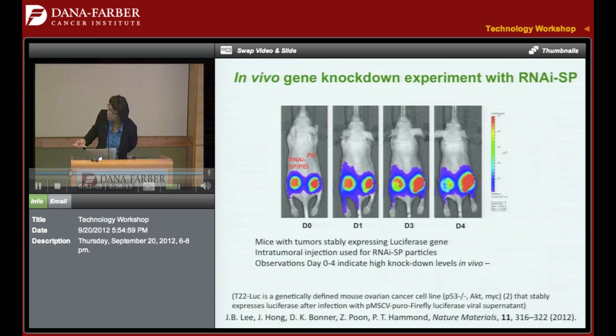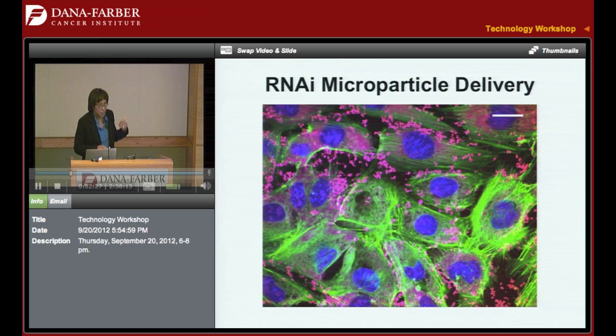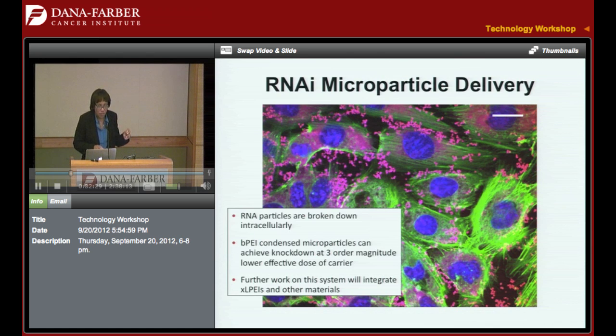And we have found that this does work in vivo. This is just a simple luciferase knockdown, which shows that over a period of 3 days, this is actually with intratumoral injection directly of these positively charged species, we can see knockdown of the luciferase gene. Right now, we're moving forward to look at some of the mechanisms of breakdown of the RNA nanoparticle. We think we can make it even more efficient. We can get even higher knockdown for this very highly potent system.